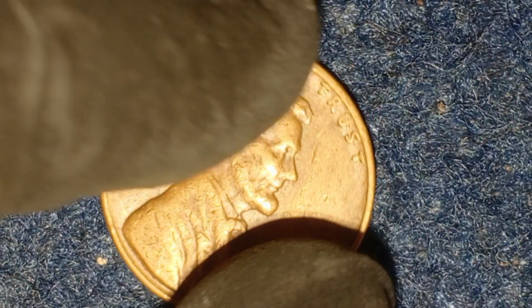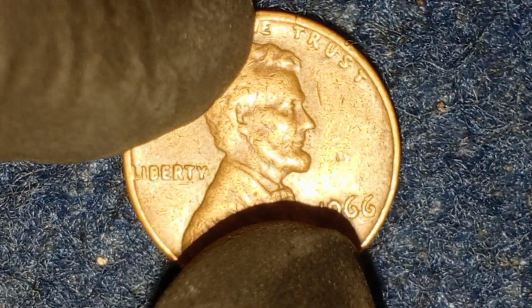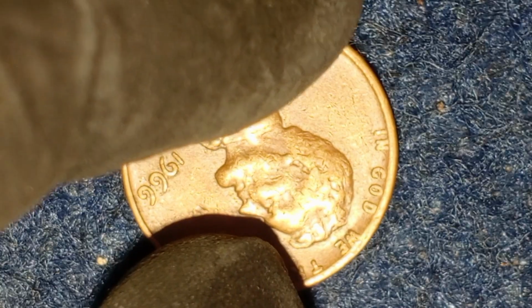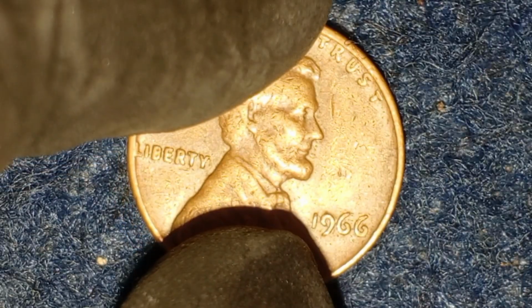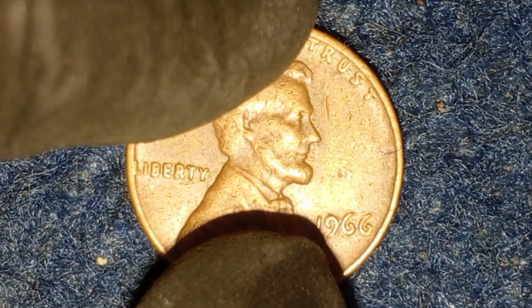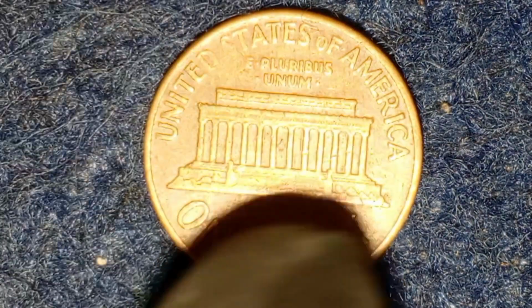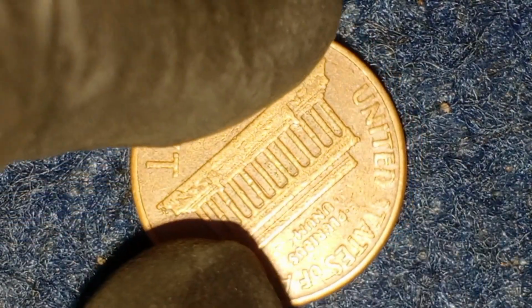Let's go back to the mid-1960s. The United States was in the middle of a coin shortage. The growing use of vending machines and coin-operated devices, combined with the booming economy, led to a massive demand for coins. To meet the need, the U.S. Mint made several changes, including a pause in placing mint marks on coins between 1965 and 1967. That means every 1966 Lincoln penny was struck without a mint mark, no matter where it was produced.